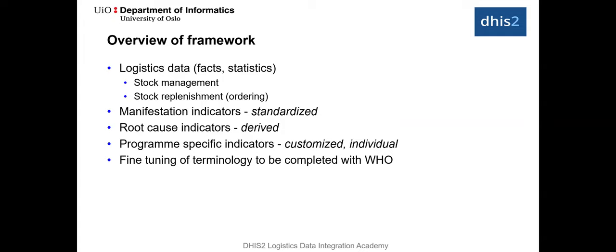And the issue of terminology is coming back again and again. So we are still working at WHO to complete the terminology. So if you have any comments on this, I highly appreciate it.